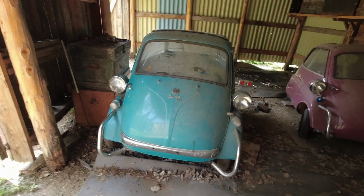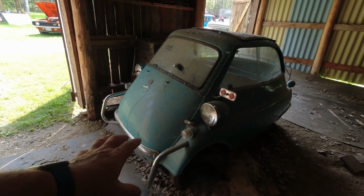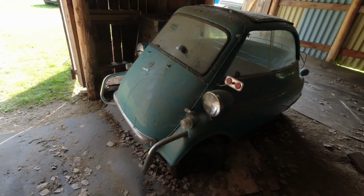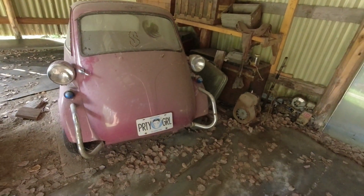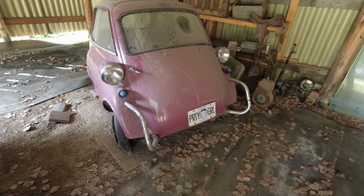Well, if these are for sale. BMW Isettas. This one is basically complete as original, obviously covered in dust, but I know he had it running to use in car shows. This one, I believe, has been set up with a golf cart chassis under it, and it runs on electric.